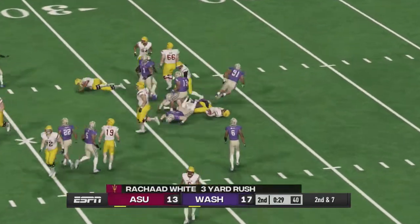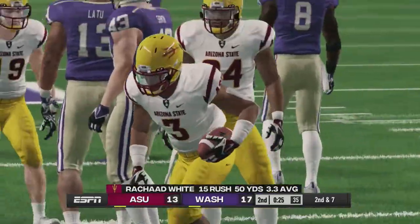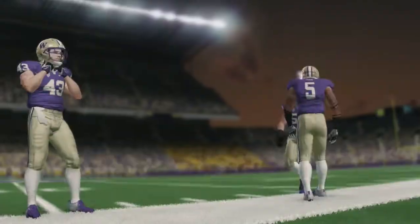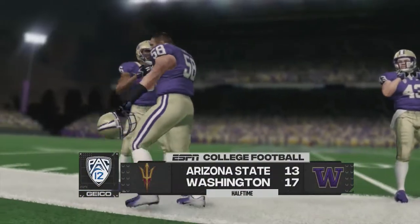He makes it to the 28-yard line. Second and seven. It's second down, seven to go. Ball on the 28. A tight first half of football, and we head to the break. The Huskies lead it by four.